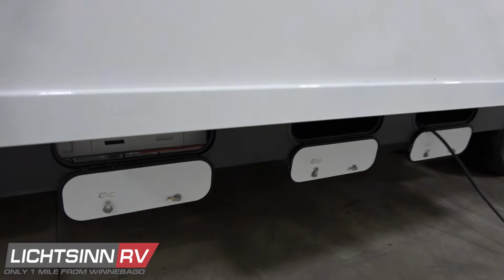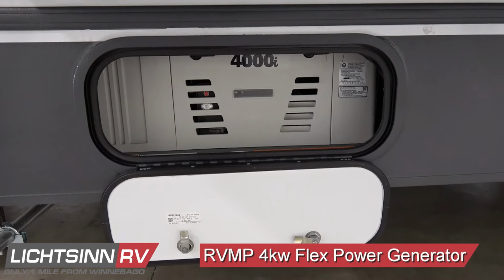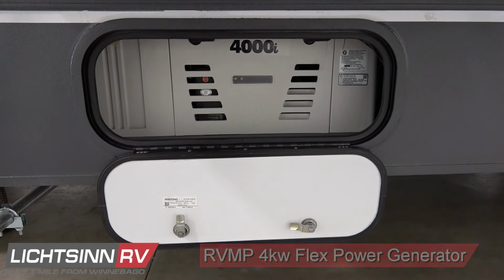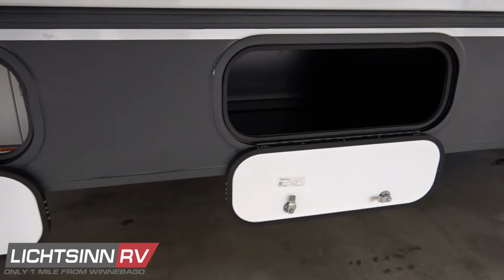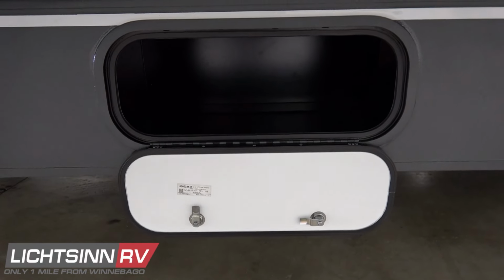Down below, you'll see the RVMP RV Mobile Products Flex Power Generator, which is 40% more fuel efficient at 0.3 of a gallon per hour at half load for fuel consumption off of the top 3/4 of the 55-gallon fuel capacity. It's 29% quieter at 48 decibels at 10 feet and 30% lighter than previous Cummins Onan generators.